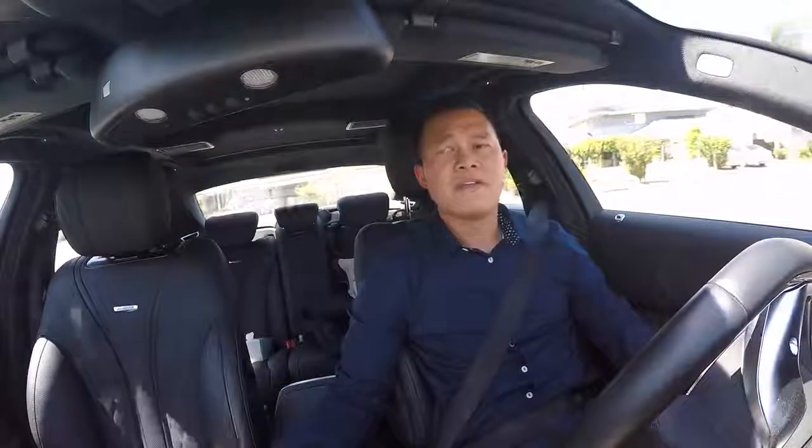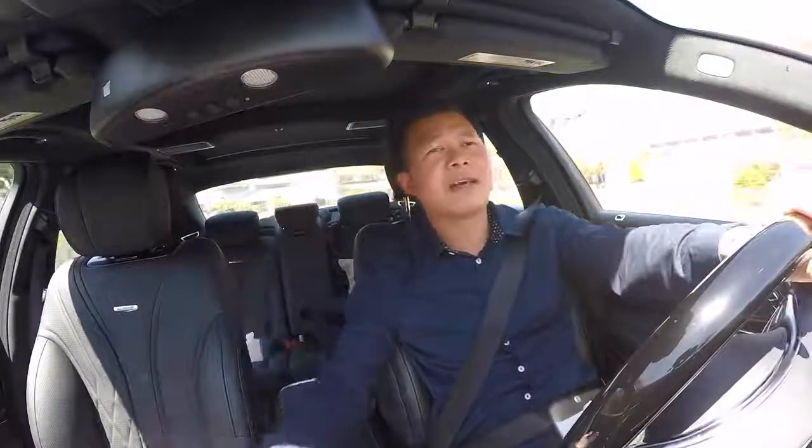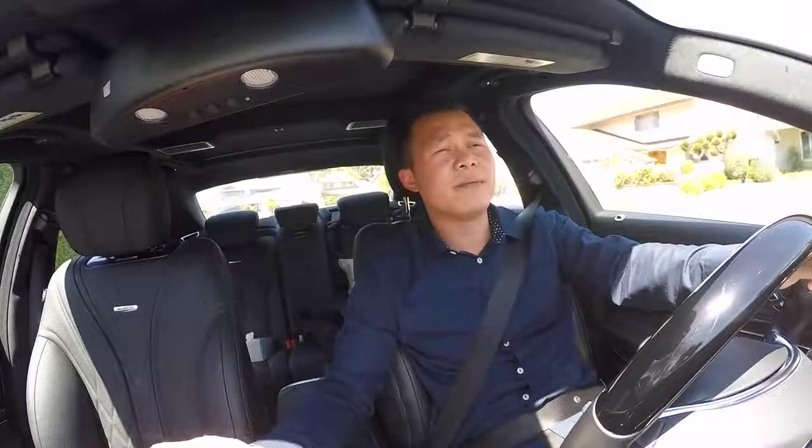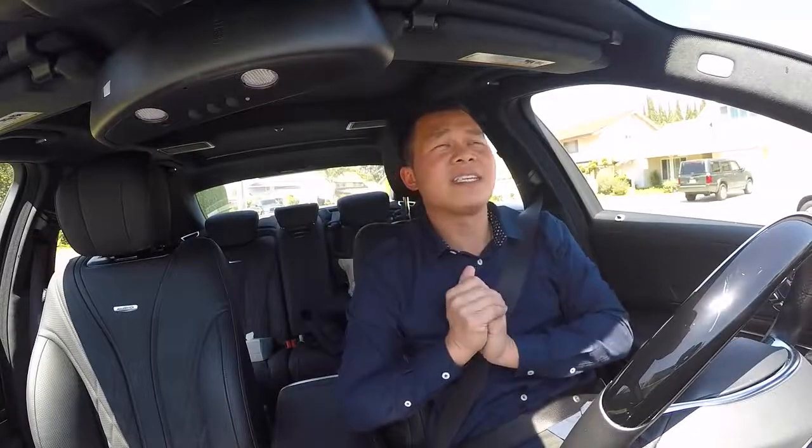At the end of the day, it's up to you. If you're using your car for tax purposes, yes, go ahead and get a new car. But if you're buying the car for comfort, for daily commute, for long distance commute, this car is perfect. Stick with the 2016 S63 AMG and save yourself some money.